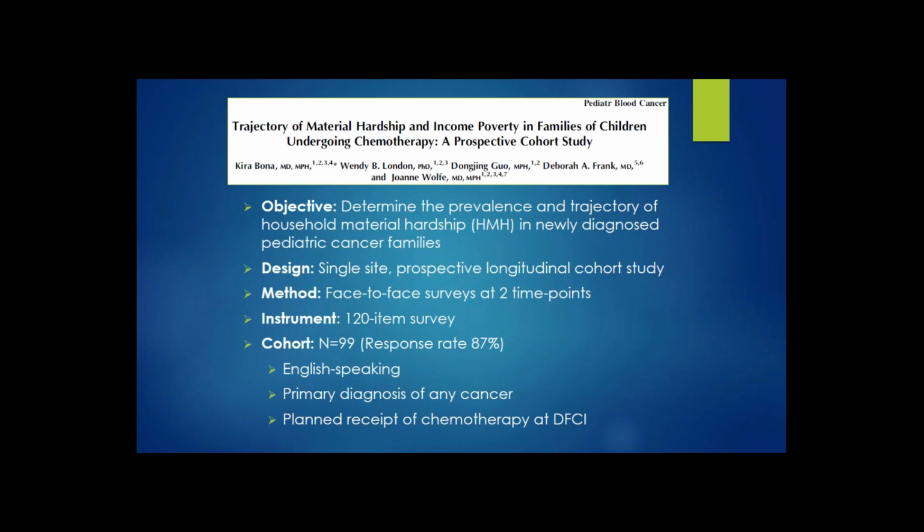including existing social supports. The instrument was a 120-item survey, which included some de novo items and a number of validated instruments. And the cohort for this study was 99 newly diagnosed pediatric cancer families who were treated at Dana-Farber. We had an excellent response rate of 87%. The cohort included English-speaking only families, which I will highlight as a limitation of this study.